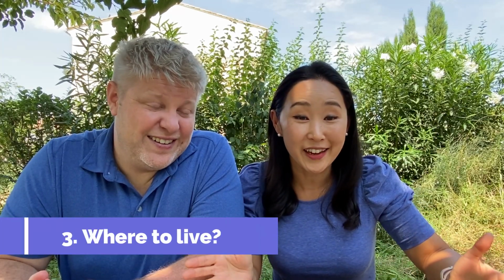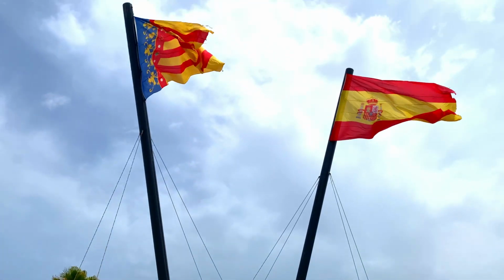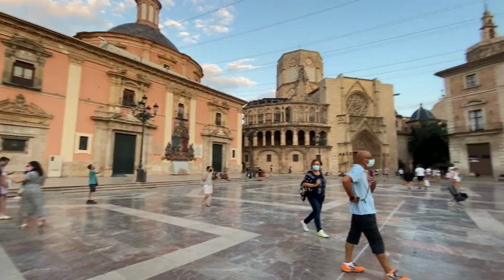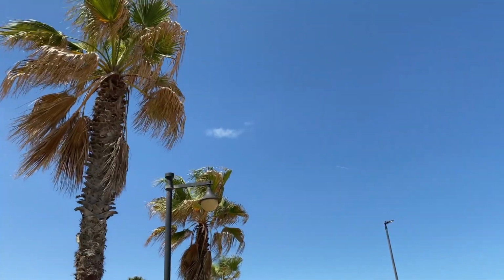All right, next, where would you live in Spain? There are many options to choose from. We picked Valencia. Why? Because it's the 3rd largest city in Spain. It's not too big, not too small, has beautiful weather. It is beautiful, it's dog friendly.